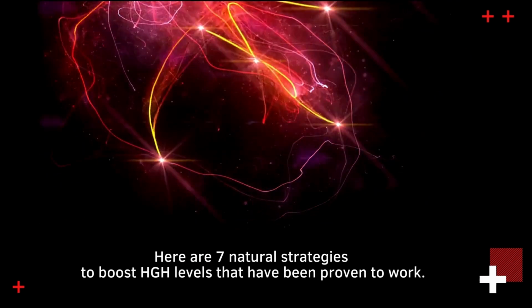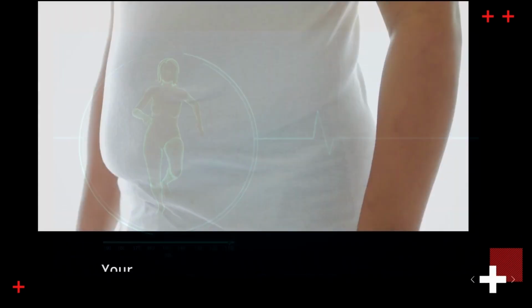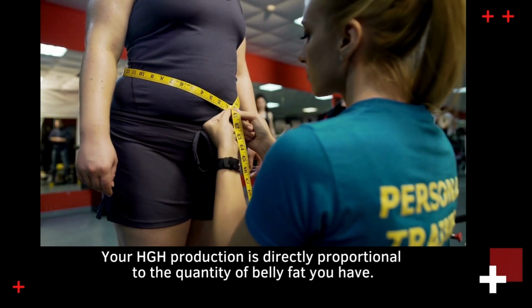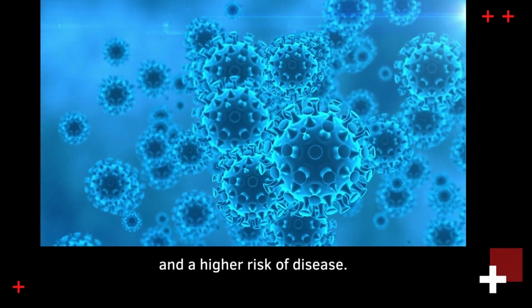Here are 7 natural strategies to boost HGH levels that have been proven to work. 1. Lose body fat. Your HGH production is directly proportional to the quantity of belly fat you have. Those with more abdominal fat are more likely to have poor HGH synthesis and a higher risk of disease.